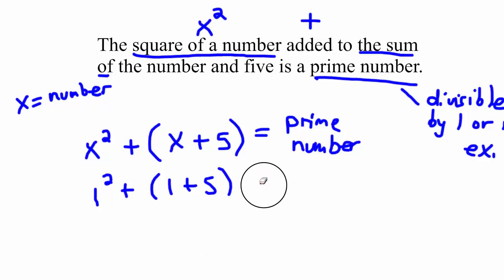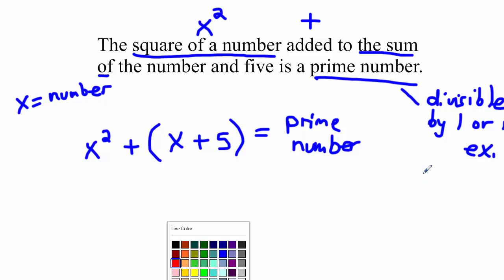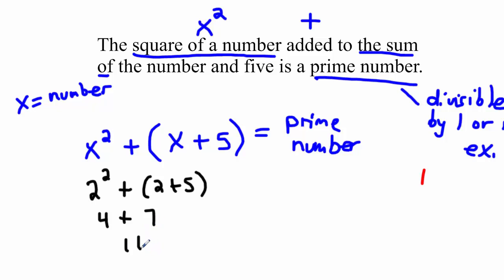Alright, so let me try a different number. Let me do a little side list somewhere. I'll put 1. That didn't work, so let me try a different number. 1 was odd, so let me try an even number. 2 squared plus 2 plus 5. I'm trying guess and check again. 4 plus 7, that's 11. Huh, that's also prime. Okay, so 2 did not work.